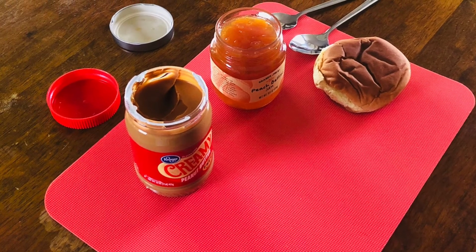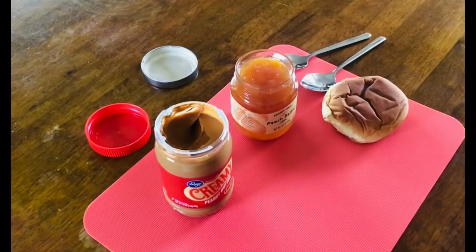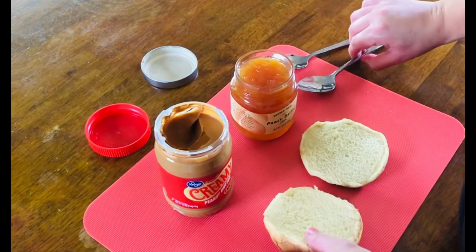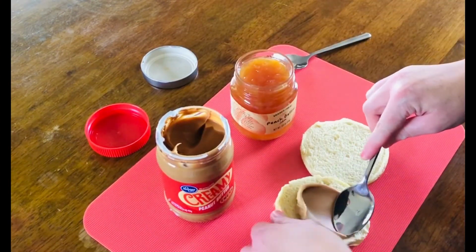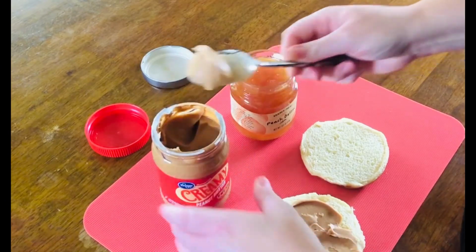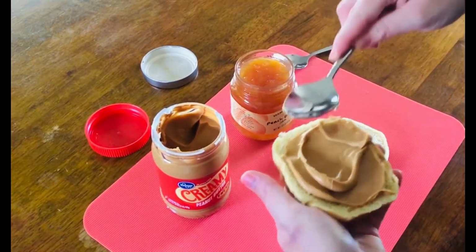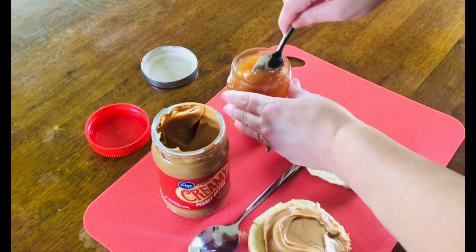So here I'm making a good old PB&J sandwich. I think as adults you just forget about the good old peanut butter and jelly sandwich. I absolutely love this stuff. And our favorite jelly is peach, and we like the preserves that actually have the pieces of peach in it. It's so good.